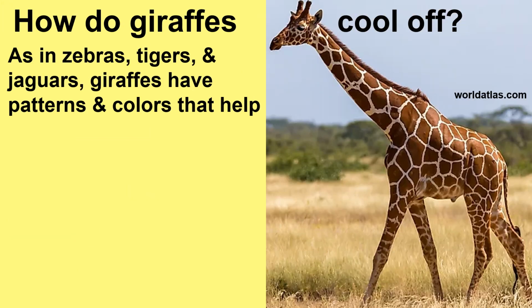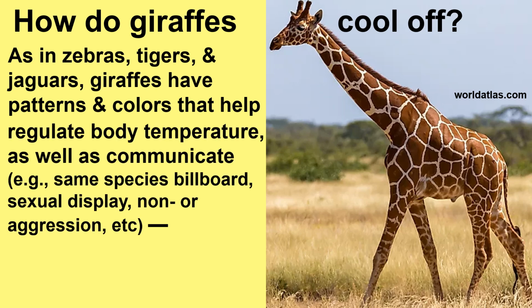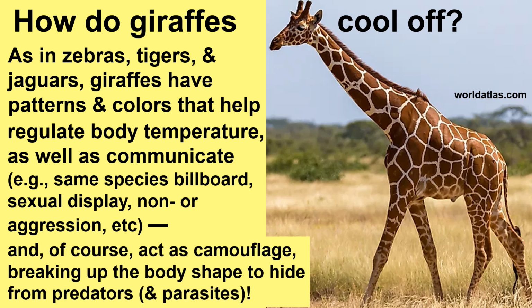As in zebras, tigers, and jaguars, giraffes also have patterns and colors that help regulate body temperature, as well as for communication. Same species billboard, sexual display, non-aggression or aggression. Pandas have some great non-aggression color patterns. And of course, patterns and colors act as camouflage, breaking up the body shape to hide from predators and even parasites at times.